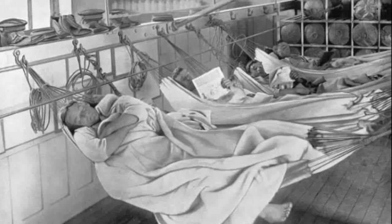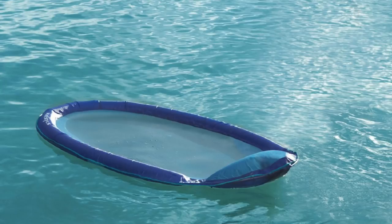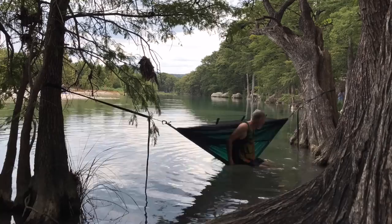Hammock hydrotherapy is still used today with commercially made hammocks that are designed to be filled with water. I've also discovered that a regular camping hammock can be submerged in water. Last summer, I set up my hammock in a gently flowing river. It was very relaxing, water inside the hammock, moving back and forth slowly.